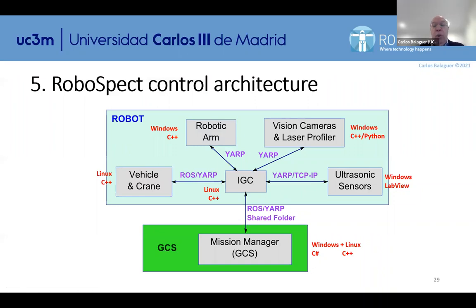We mainly use ROS plugins for vehicle control and for mission manager communication, but also use very efficient YARP communication and middleware protocol for robotic arm, vision cameras, and ultrasonics. It means integration is a very, very key issue in this kind of robotic system.